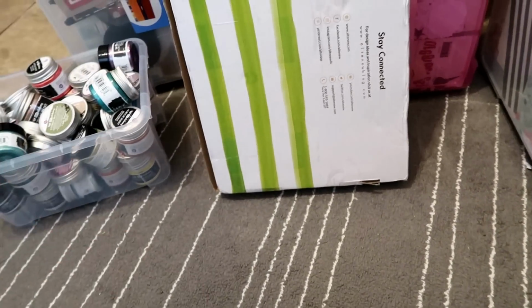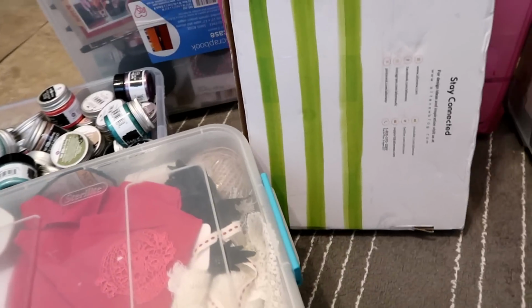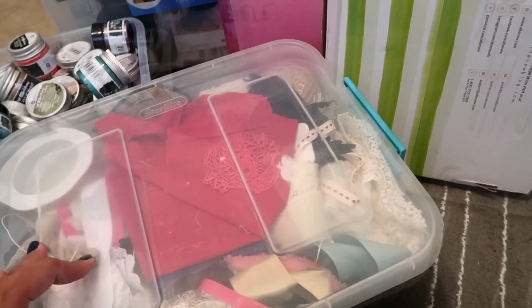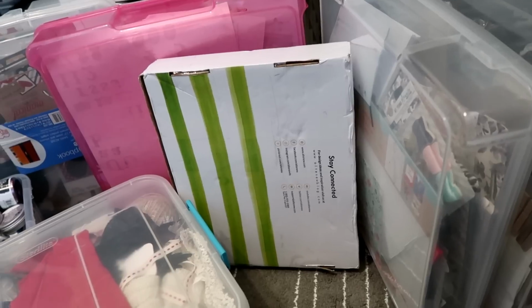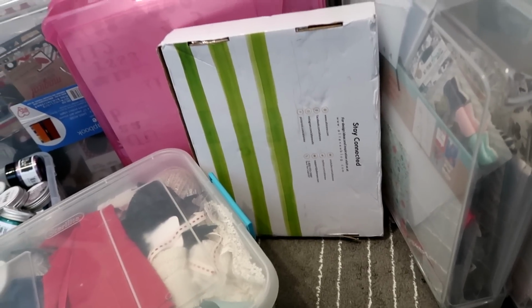Again, I'm just sharing everything that is shoved underneath my desk in that big corner. And here is my ribbons and different fabrics. Anyway, so that is what is underneath my desk. Basically, I have some of Abby's stuff under there and a bunch of paper that I need to get to a friend here locally sometime soon.